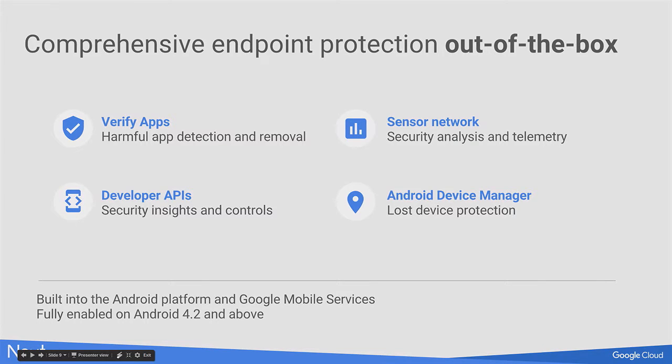If I was to rank these 4 in order of importance, this would clearly be at the top. This is addressing the largest risk Android users face when it comes to security. And that risk is, of course, losing a phone.